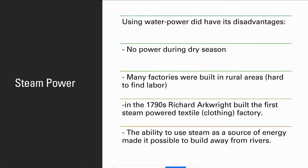So how about steam power? Steam power is kind of the next step, okay? Because using water did have disadvantages. During the dry seasons in some riverbeds, you wouldn't see any flowing water, meaning that you wouldn't have any power, meaning that you can't make anything.